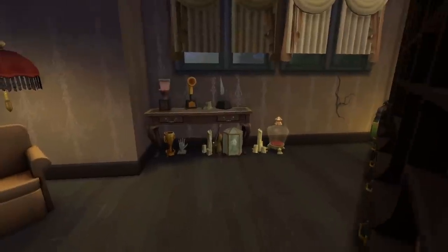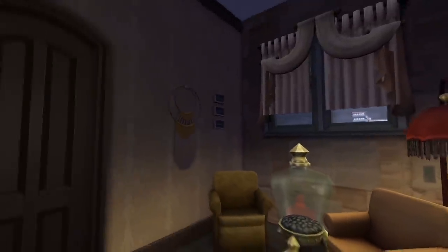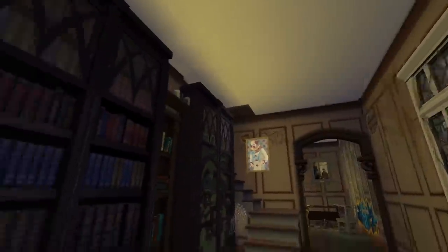Okay, next door. We have this one over here. Oh, hands. Nice. Okay, this is just a library. This is actually somehow the neatest part of the entire house. But we have more places to go. There is an upstairs that has been blocked off, but we're gonna go in anyway.